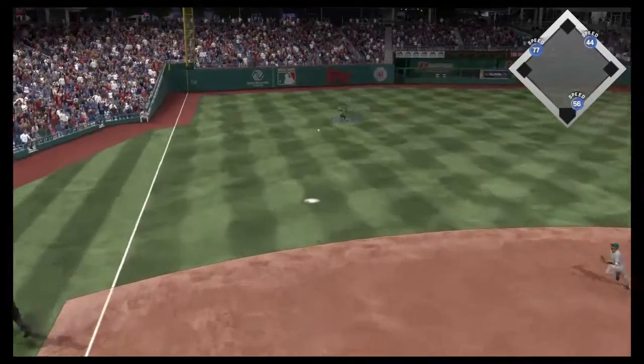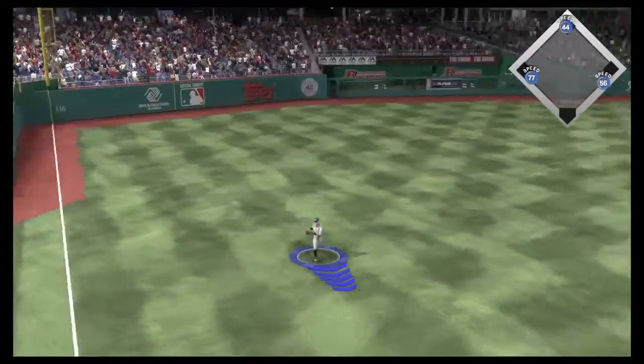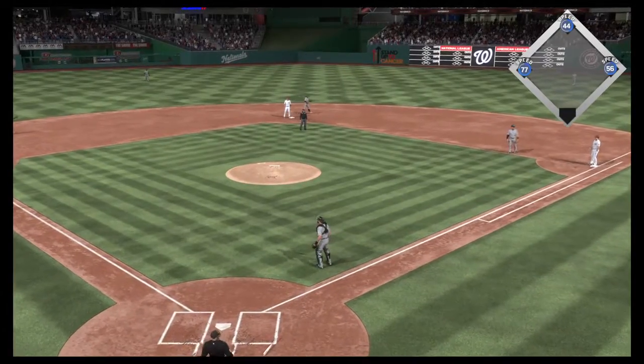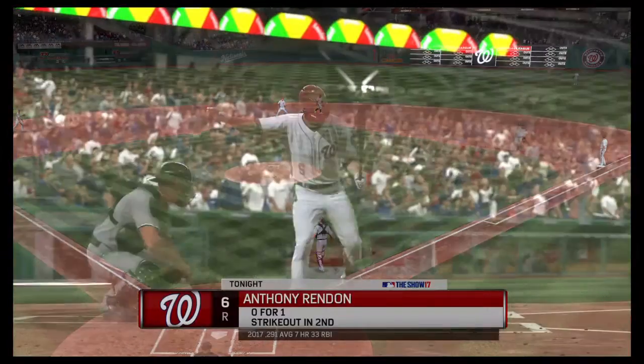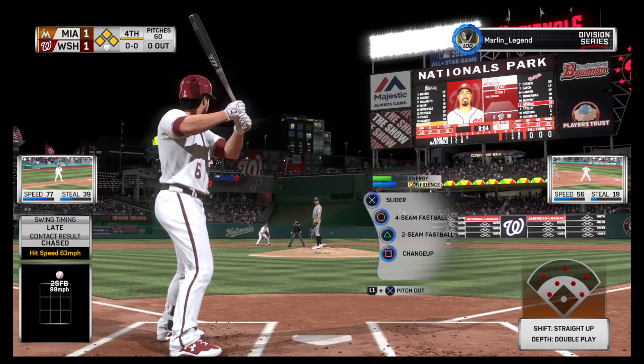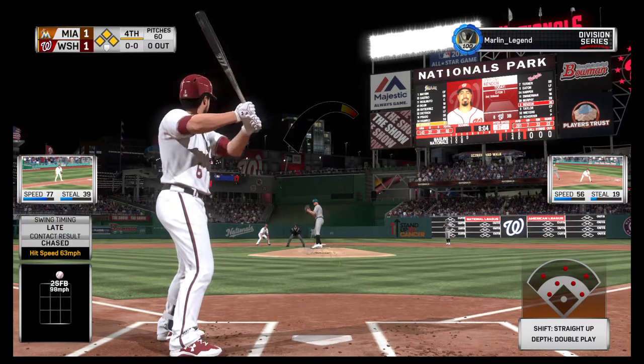And here's a ball hit in the air. And that's going to fall. A base hit. The throw to the plate. And they'll quickly get it in here to hold that runner at third base. The third baseman, coming to the plate, number 6, Anthony Rendon. He was a strikeout victim in his first try.